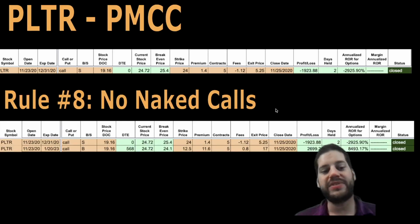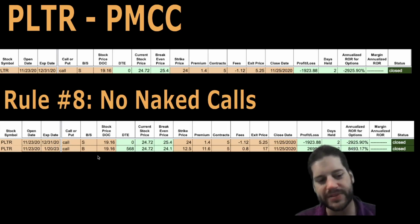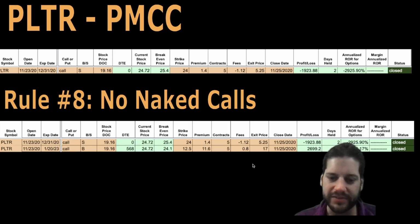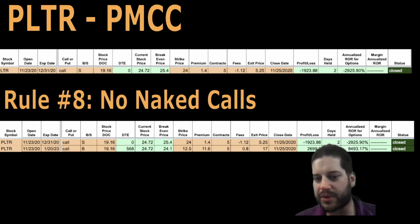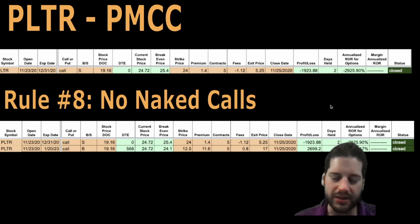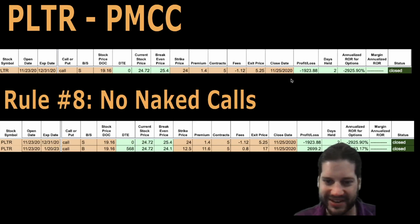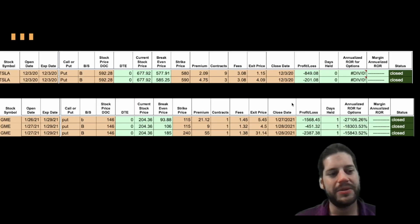But I don't sell naked calls, so luckily this is part of a PMCC, and the LEAPS that I bought outpaced the losses here because it's a higher delta. It's actually made money on this trade. But had I not done a PMCC, that would have been a huge loss on this position. And just for me, I don't sell naked calls anymore. I've done a couple, and knowing what I know now, I know how risky those are. So I just don't sell naked calls.